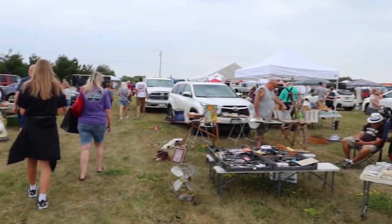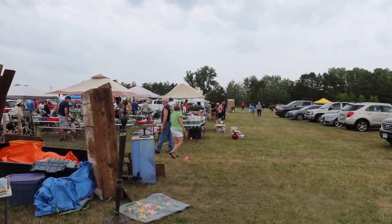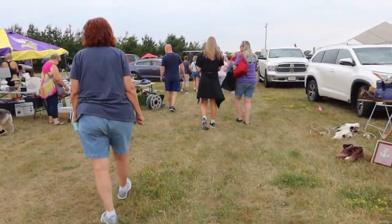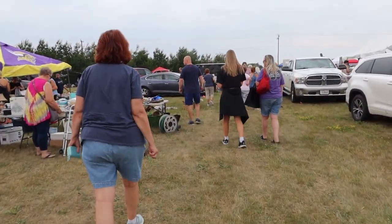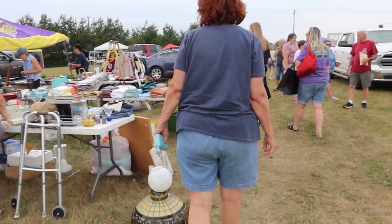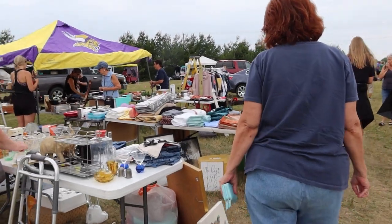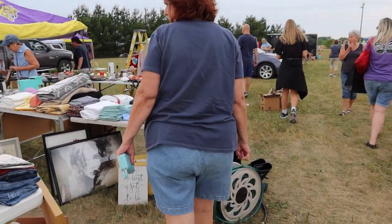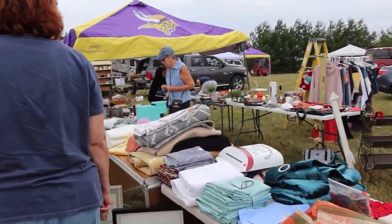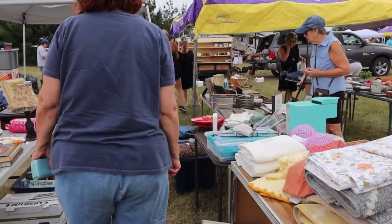And this is fairly good size. It goes all the way on back there. It's a two-day event. Today is the second day. I had to work the previous day, so I wasn't quite able to get out here, but some people are preparing just in case we get rain. There's a chance of it.